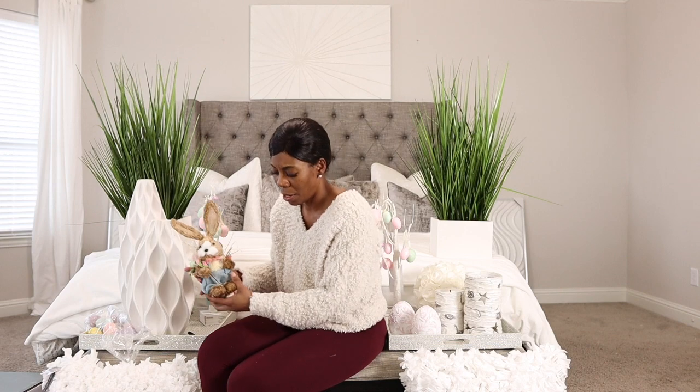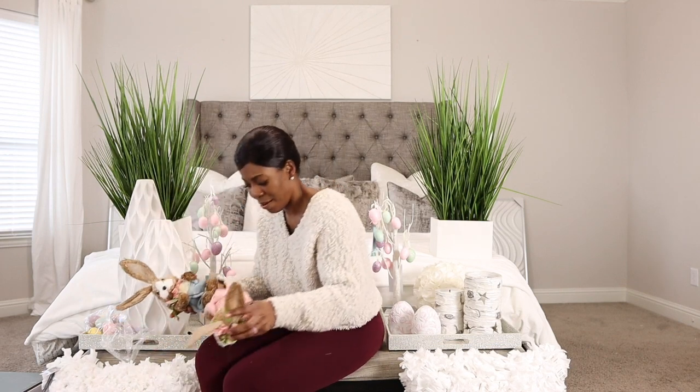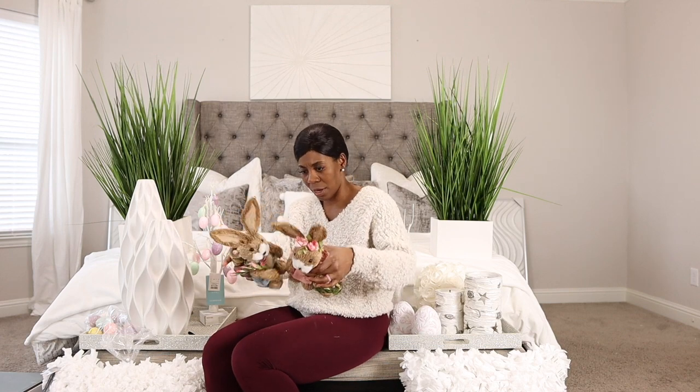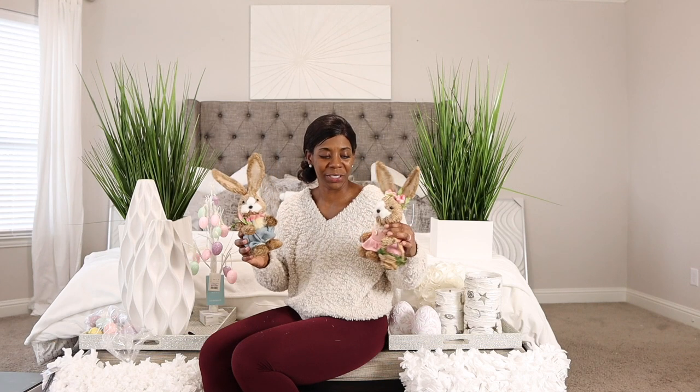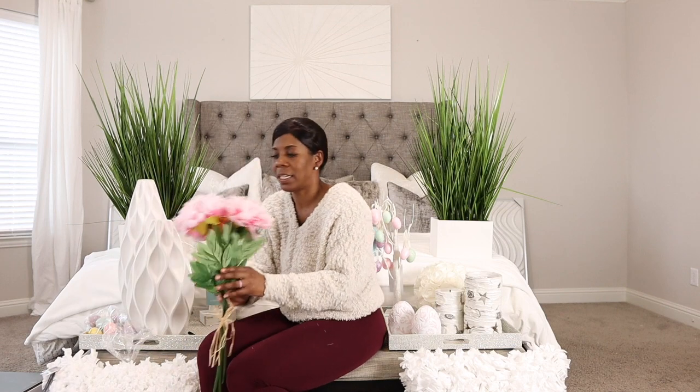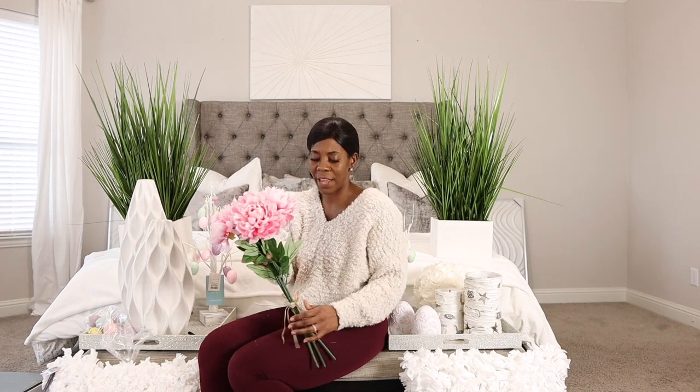Those came from Walmart. These little cuties came from Ross. I can't remember how much these were because Chloe has already been playing with these like dolls. She loves these so much. I did get some flowers.